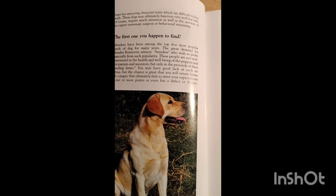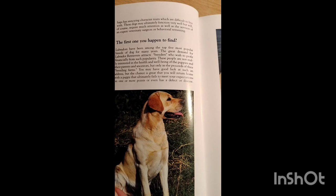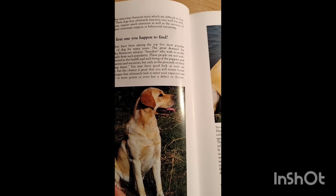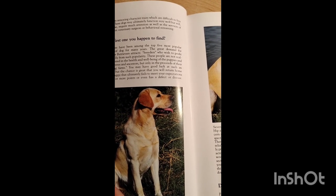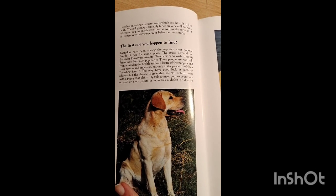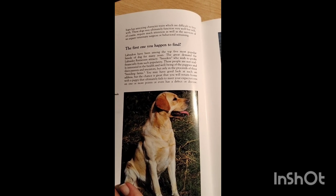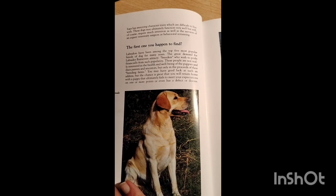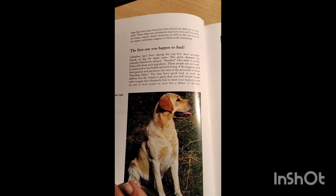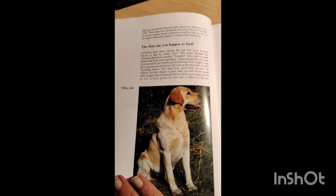The first one you happen to find? Labradors have been among the top 5 most popular breeds of dogs for many years. The great demand for Labrador Retrievers attracts breeders who wish to profit financially from such popularity. These people are not really interested in the health and well-being of the puppies and their parents and ancestors, but only in the proceeds of their breeding farms. You may have good luck at such an address, but the chance is great that you will return home with a puppy that ultimately fails to meet your expectations on one or more points, or even has a defect or disease.